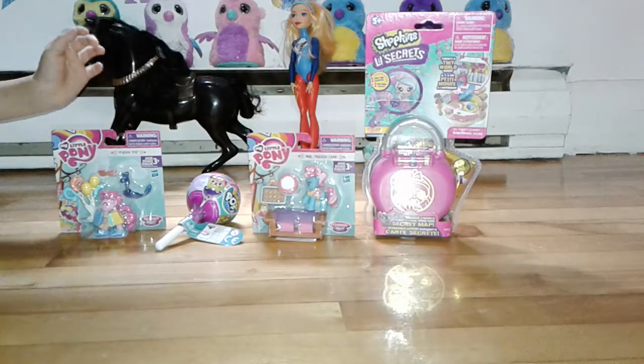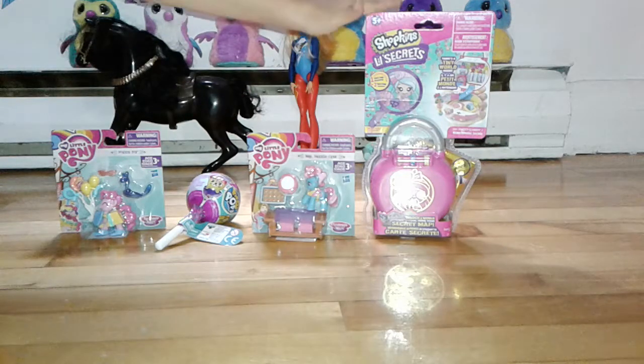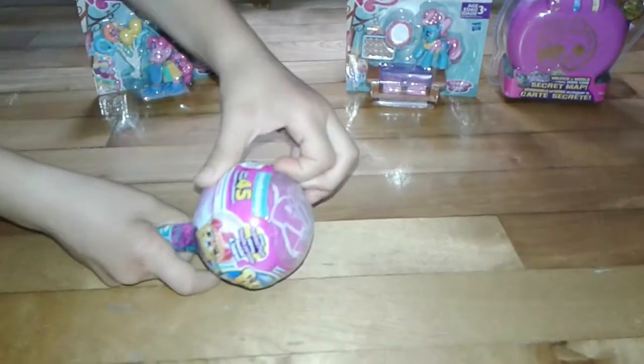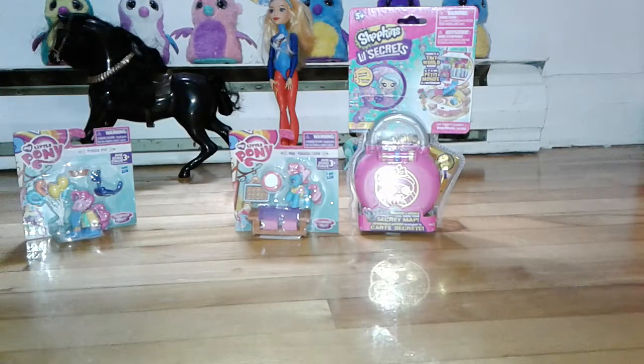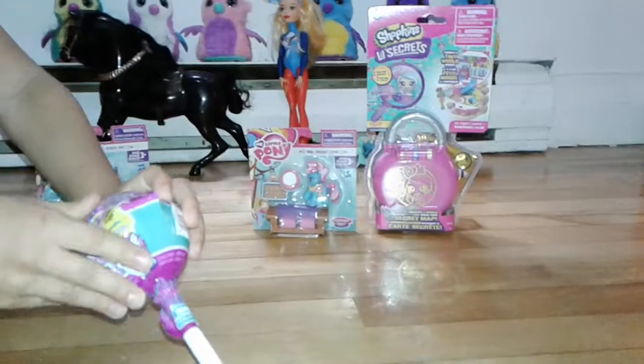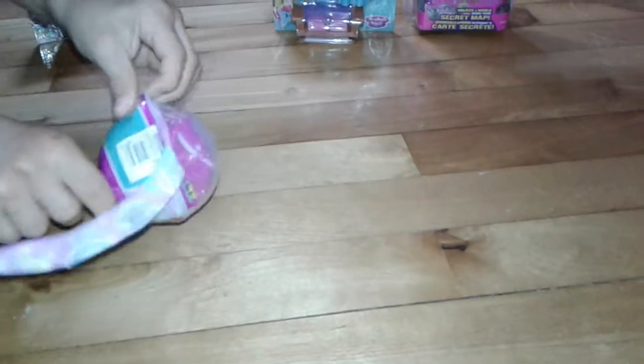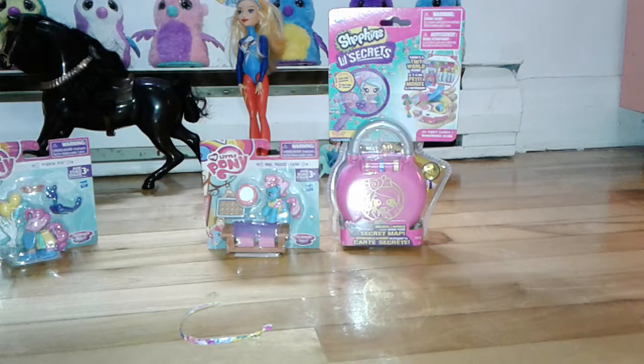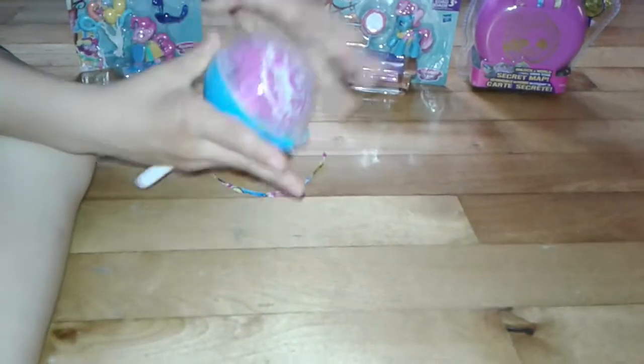Christmas, today we are going to be opening two My Little Ponies, a Pikmi Pop, and the Shopkins Little Secrets. Let's open the Pikmi Pop first. Can you help me open it? We have a blue Pikmi Pop, and let's see what's inside.